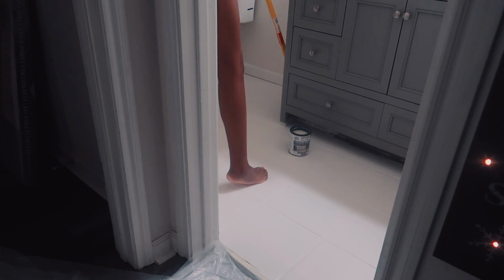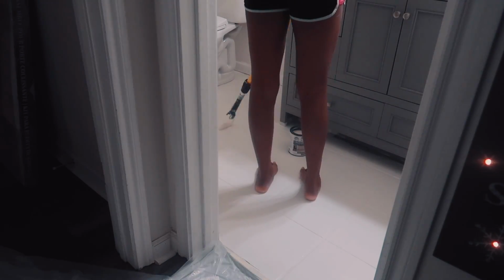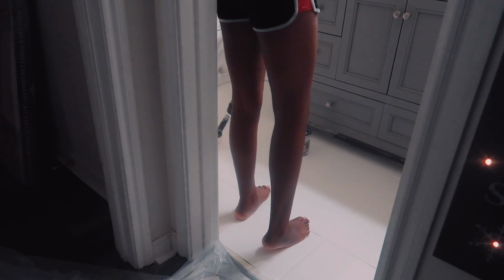And that process took a couple days, just waiting for the drying and doing other coats and stuff. But on December 6th, I was able to go in and paint the two top seal coats for the floor. And then we had to wait 3 days before we could even walk on the floor tile.